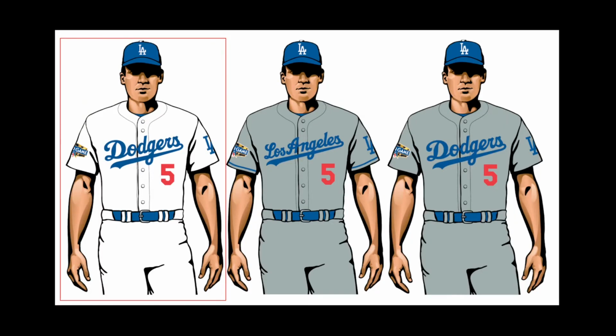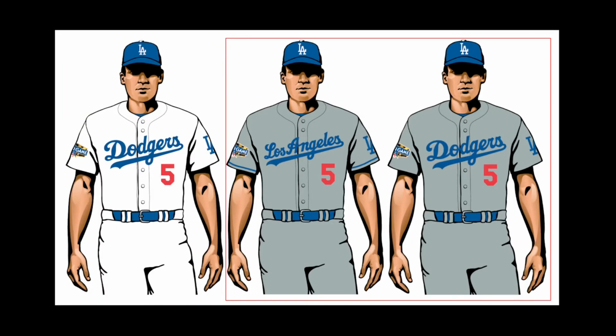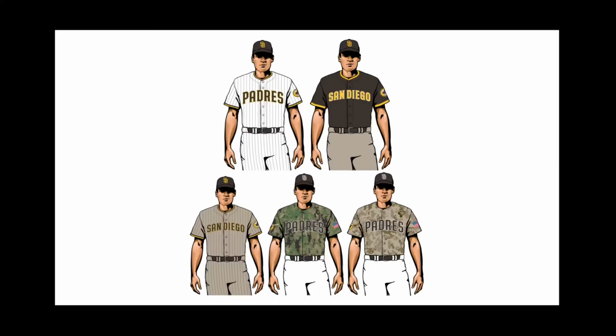They have a home white and then the road gray. Although there is one that says Los Angeles and one that says Dodgers, but that change is almost so subtle, no one realizes it. I'm not even going to give you the stats since it's just so subtle and it's the same gray uniform both times. Moving on, the San Diego Padres. Their uniform lineup was new this year.